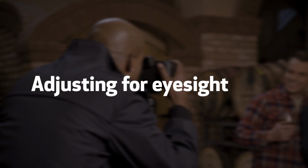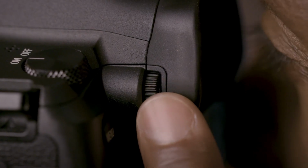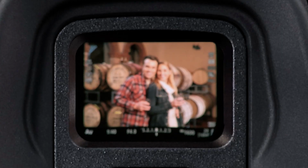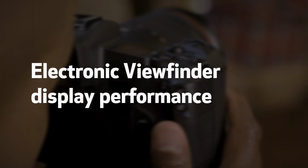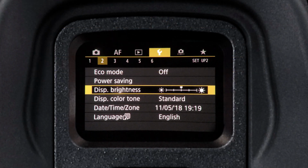5. Electronic viewfinder (EVF) and LCD. A more immersive experience. The EOS R7 V is rumored to feature an upgraded 3.69 million-dot OLED EVF with a 120 Hz or 240 Hz refresh rate. This provides a lag-free experience, ensuring photographers see their frame in real time without delay.